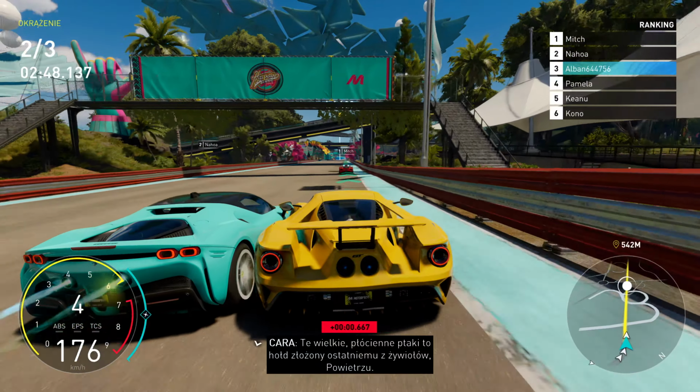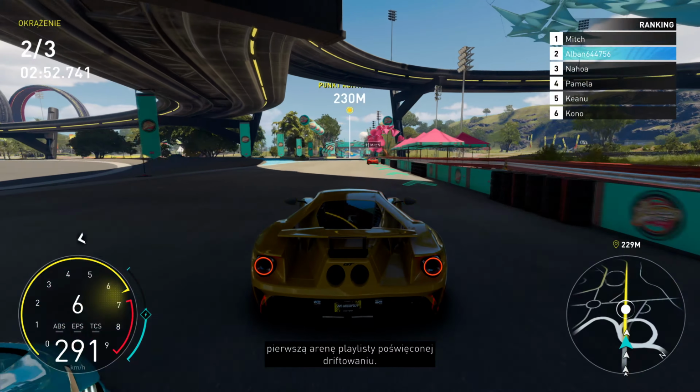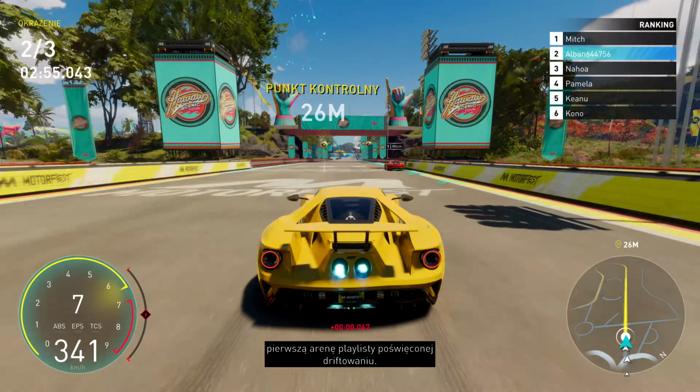Up there is a tribute to the last element, air. This is also where you'll find the drift track, first arena of the Drift Experience playlist.